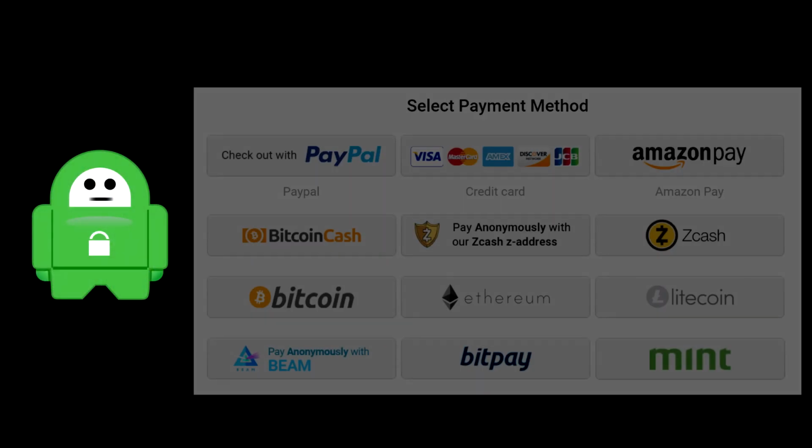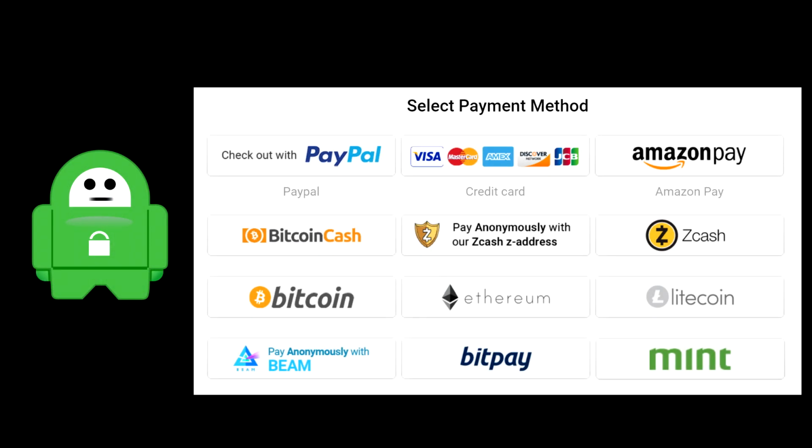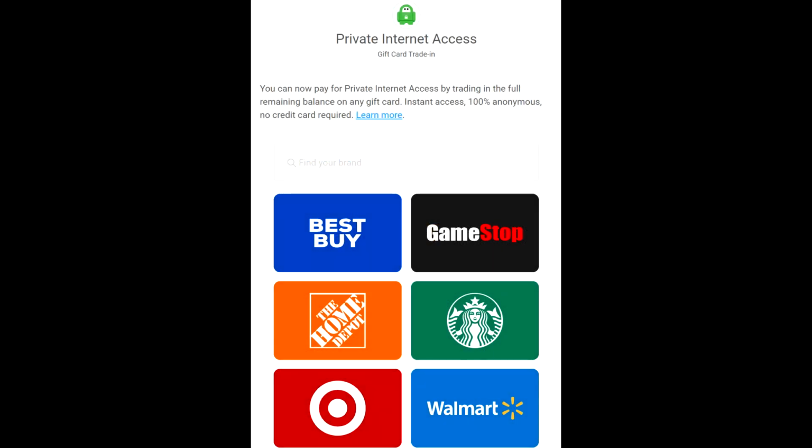Now moving on to Private Internet Access. You can pay for Private Internet Access with PayPal, credit card, and Amazon Pay. They also offer an array of cryptocurrencies from Bitcoin to Bitcoin Cash, BitPay, Zcash, Ethereum, and Litecoin. You can also pay with Mint, Beam, and you can even pay with gift cards. So if you have a gift card for a big box retailer that you don't want, you can actually pay with that gift card, which is pretty cool.